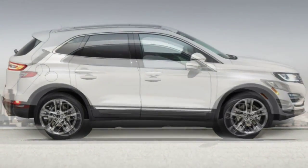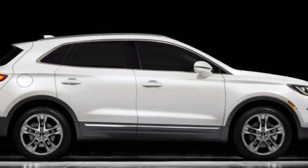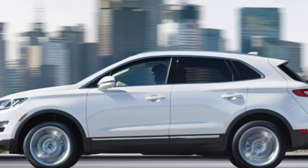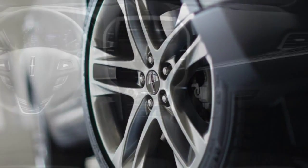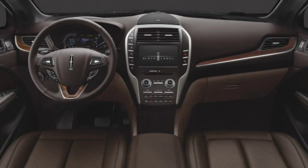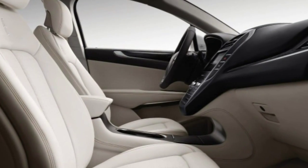Standard equipment for the base MKC Premier includes 18-inch alloy wheels, xenon headlights, LED taillights, heated mirrors, rear privacy glass, rear parking sensors, keyless ignition and entry, dual-zone automatic climate control, an 8-way power driver seat with power lumbar, driver memory settings, a 4-way power front passenger seat, heated front seats and leatherette premium vinyl upholstery.